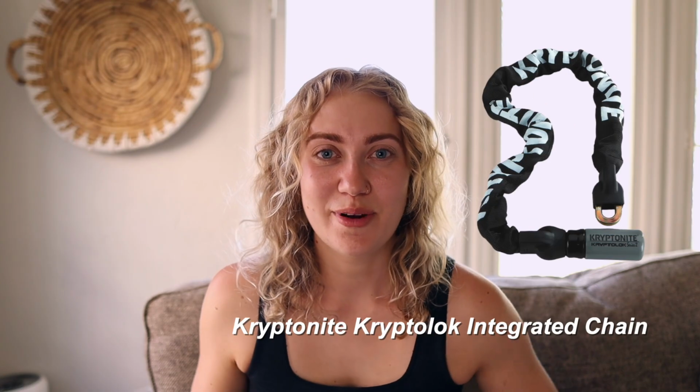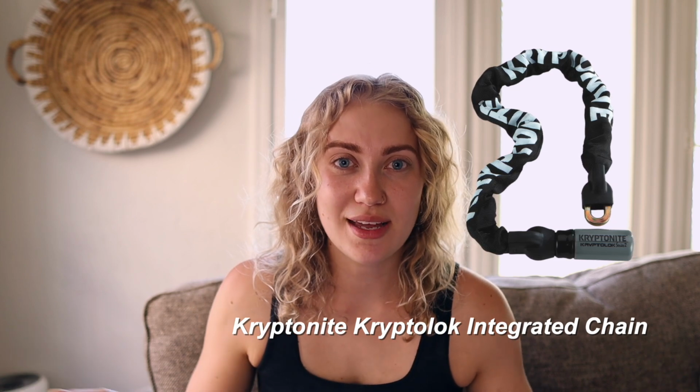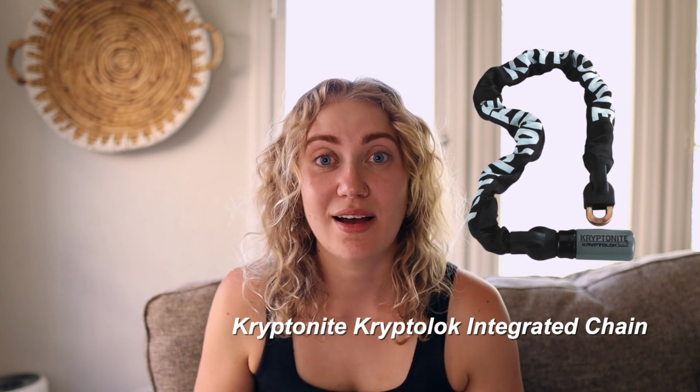I also bought a lock for it, which was $60, and I got the, what's the brand? I'll put whatever the brand is on screen, but I got the extended version. It's a chain covered in fabric and it's a key lock, which I love.